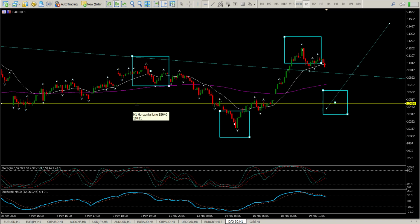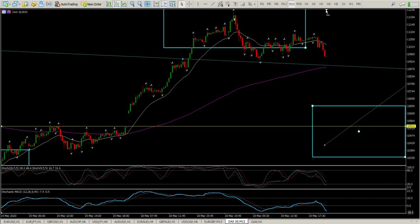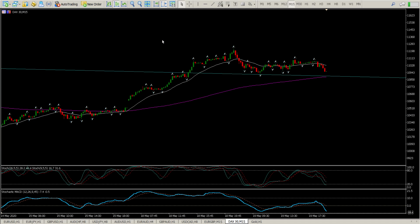This area here does interest me off the gap. That would be a fairly decent trade, 10,531. Naturally, being the DAX and the fact that I don't know much, it could just rally from here or fall to the floor. Never know. So let's get rid of those blocks.